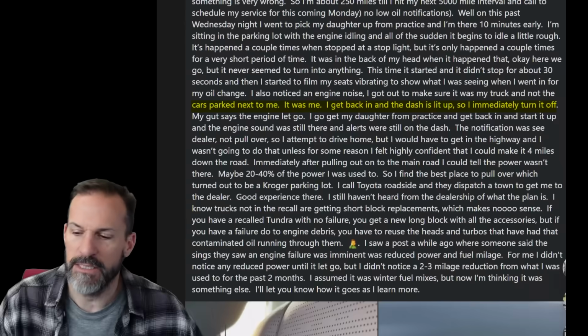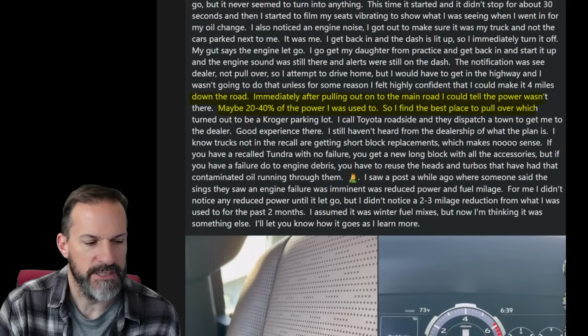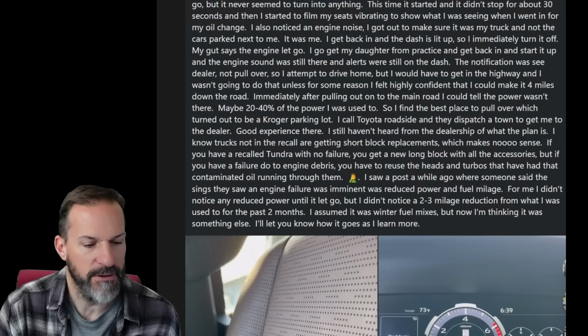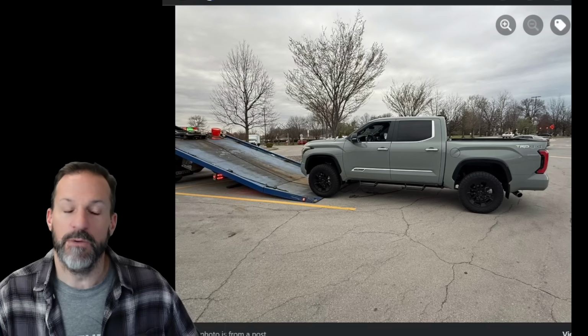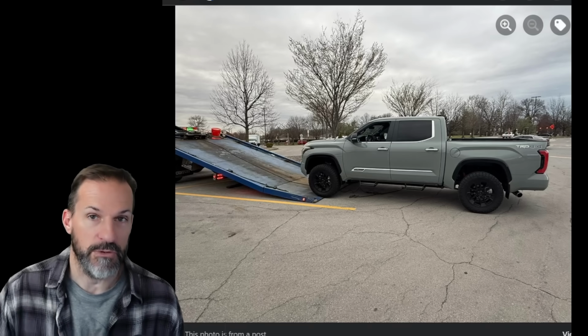Probably has the lovely crank walk issue. He went out and pulled out onto the road. He said he had maybe 20 to 40% of the original power that he used to have, so it was obviously down on power. I personally would still stay away from these trucks. I most certainly wouldn't buy a used one without a very long, really reliable extended warranty.